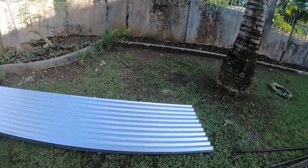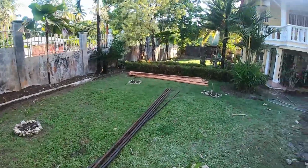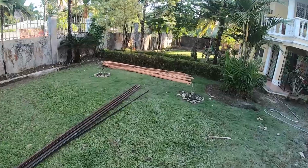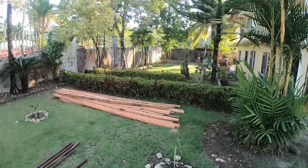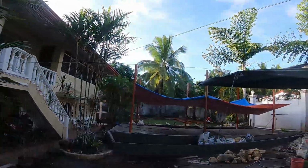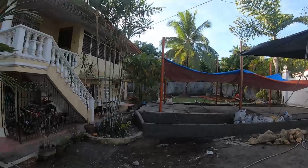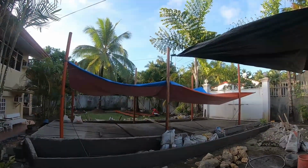So there's the other tubing that they bought, and we bought some coco lumber because they're gonna have to build scaffolding when they get up there, to start welding stuff up in the place where the posts are that we set.